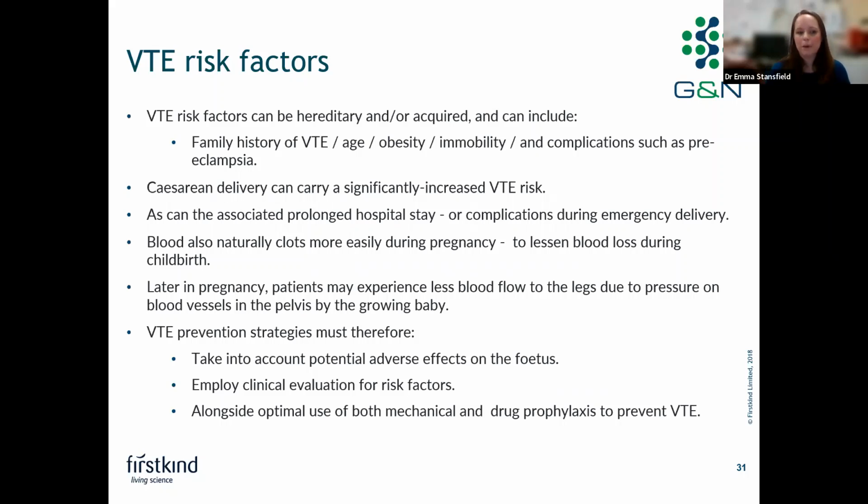As we're all aware, the pathophysiology is that clots naturally occur more often during pregnancy, and to lessen the blood loss during childbirth, we do want to find mechanisms to try and prevent clotting. Later in pregnancy, patients may experience less blood flow to the legs due to pressure on the blood vessels in the pelvis by the growing baby. Therefore, we do need preventative strategies to stop VTE in our pregnant ladies.